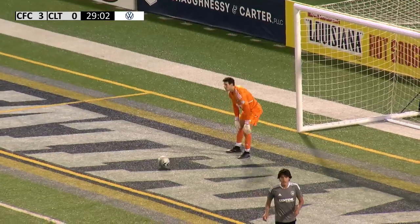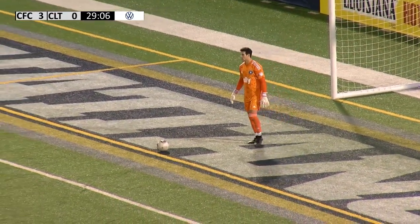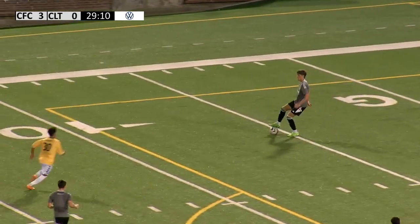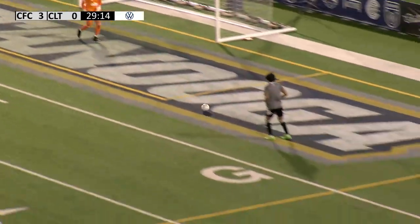Alex Hernandez coming into that one. Didn't quite get past the defender, but that's all right. Sure, get a second chance. Jack Neely was able to run him out of play right there. Dorchin has to be thankful for that. Yep. Absolutely.